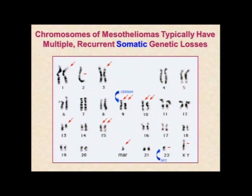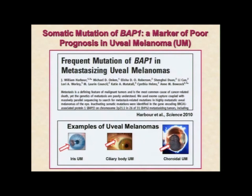And way back in the 1990s, we had identified that there was a region where there were subtle deletions in chromosome 3 in at least 60% of mesotheliomas, and we narrowed this down to a region that Mark Ladanyi's group subsequently found, and we confirmed that there are somatic mutations of a gene called BAP1, which will be the subject of much of what we talk about today. So there are also somatic mutations. Those were somatic mutations I was referring to in mesothelioma in that previous slide.